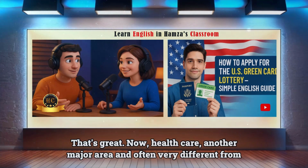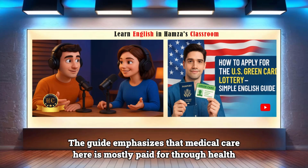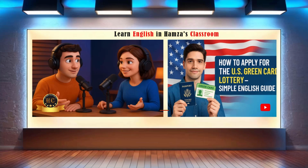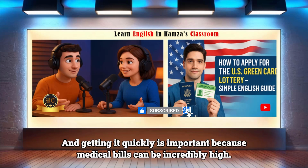That's great. Now, healthcare, another major area and often very different from other countries. It really is. The guide emphasizes that medical care here is mostly paid for through health insurance, usually from an employer. Often, yes. But if not, you generally need to buy it yourself. And getting it quickly is important because medical bills can be incredibly high.